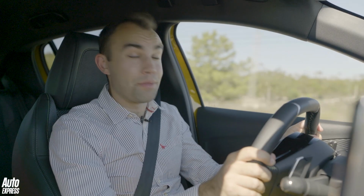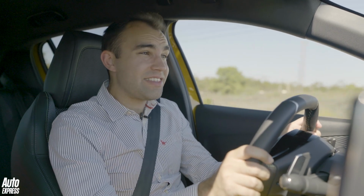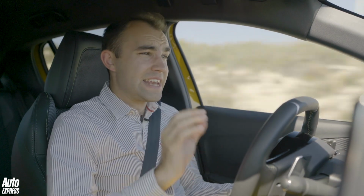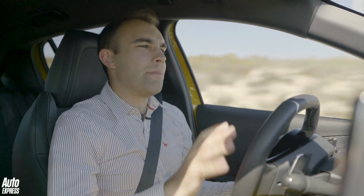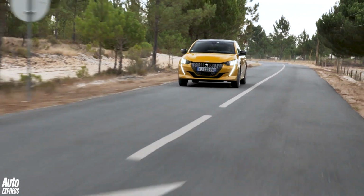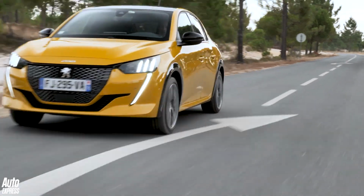Okay, right, the bad things. Firstly, it's the steering. Now, the steering in this car is very, very light, which is great around town, but it doesn't quite weight up enough on faster sections of road. It also feels a bit sort of gloopy. It doesn't feel as smooth as it should.